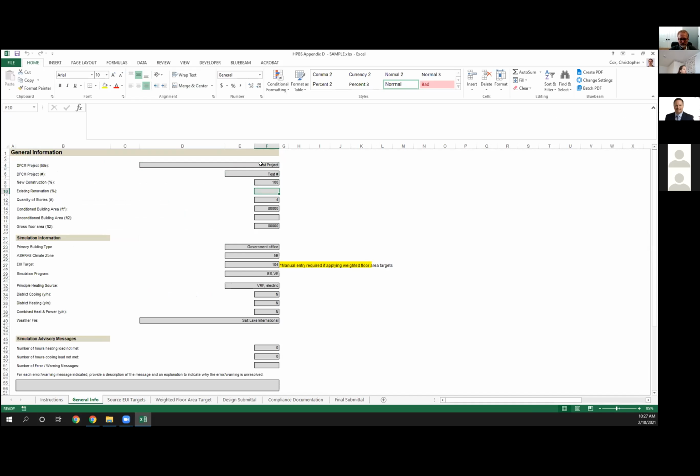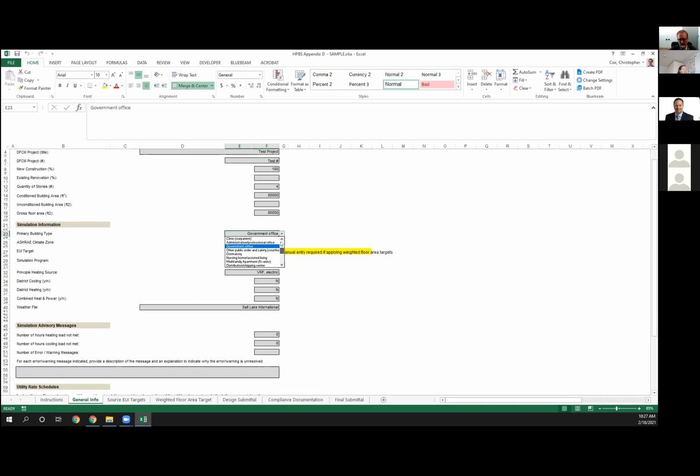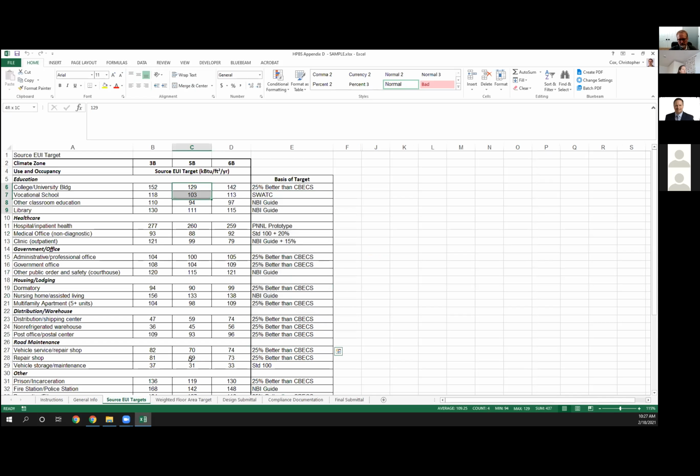So to work through this project, you're going to enter in your project title, your number, how much is new construction, renovation, number of stories, your addition floor area, total gross floor area. You're going to have some flexibility here to type in or scroll down, select the type of building, and select your climate zone. So I have all the Utah climate zones in here. And that's just going to pull this lookup table, which comes from over here. And it's going to assign a source EUI target to the project. And just for reference, for the most part, what the targets are is essentially targeting to be 25% better than the average building stock for CBEX.